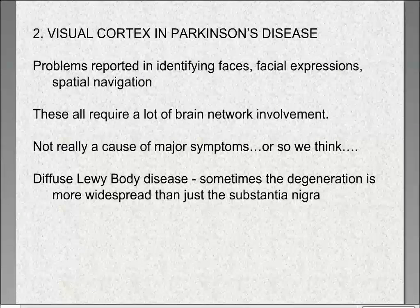How about the brain? This is kind of interesting to me. I spend my life looking at brain, how the brain manufactures vision. That's what my research lab does. And I've been interested because we do a lot of work with reading and face recognition and spatial navigation. And it's curious that from time to time I find people reporting that there are indeed problems in identifying faces or facial expressions or spatial navigation in people with Parkinson's disease. But I will say, from what I've seen, this is nowhere near as severe as what I normally see when people have had strokes or brain tumors or brain infections and have lost these networks.